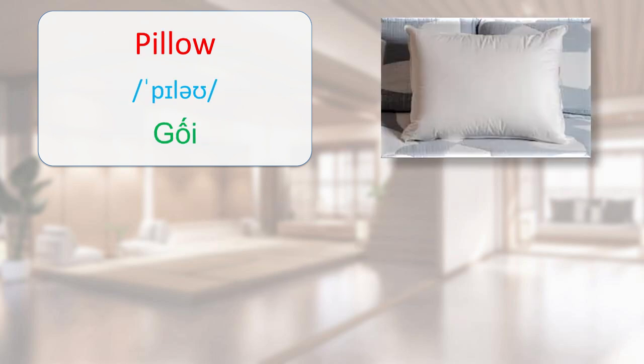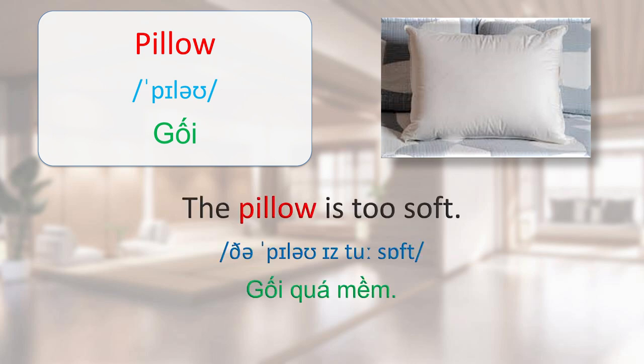Pillow. Gối. The pillow is too soft. Gối quá mềm. The pillow is too soft.